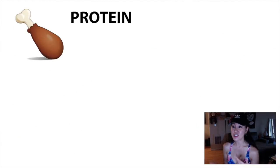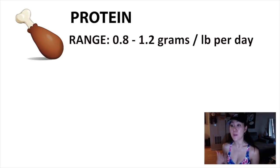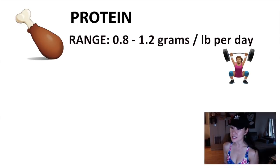And the reason why I like to start with protein first is because a lot of trainers will tell you it's basically the most essential macro for building and maintaining lean muscle. So we want to make sure that we're eating enough protein every day. A good range of how much protein you should eat varies between 0.8 to 1.2 grams per pound of body weight per day. So if you're heavy lifting or bodybuilding, I would stay closer to the higher side.